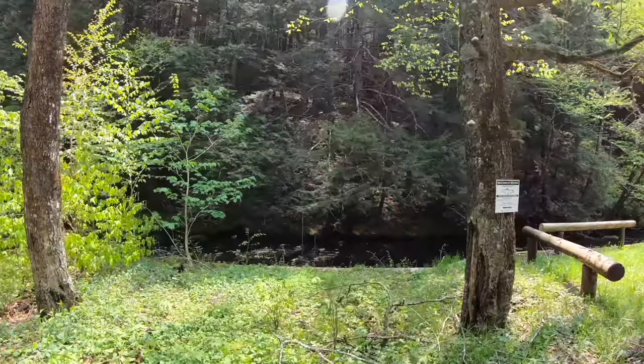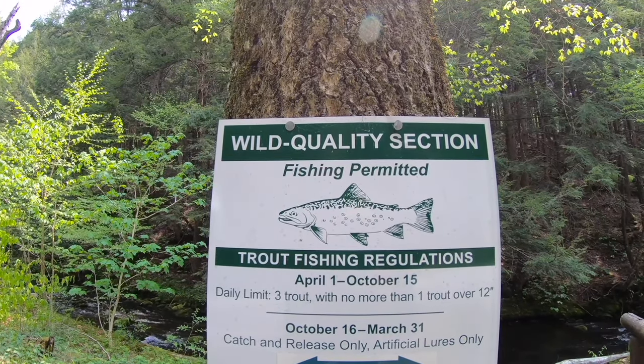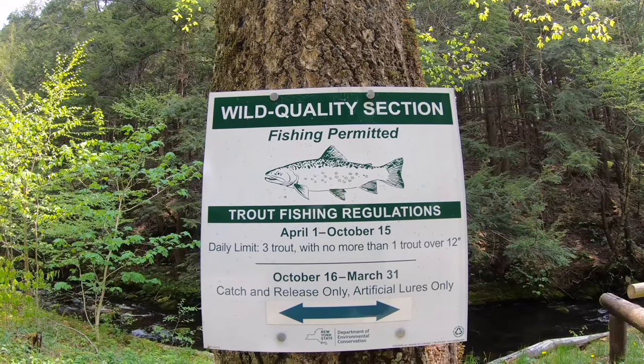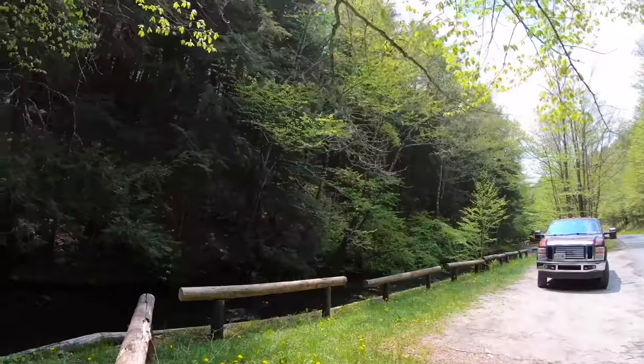Let's see, what do we have here? Trout fishing permitted. Trout regulations April 1 to October 15th. Daily limit 3 trout with no more than 1 trout over 12. October through March, catch and release only. Artificial lures only.